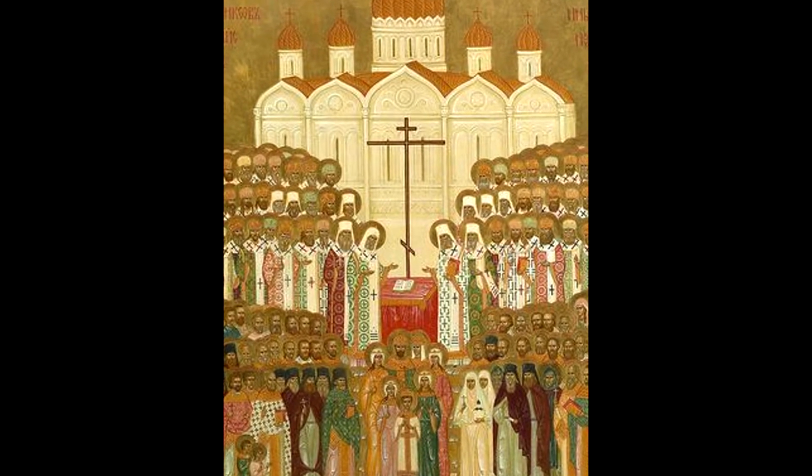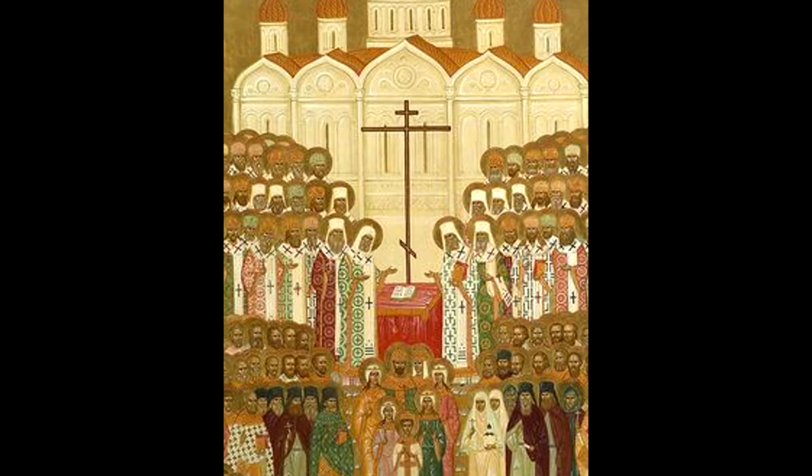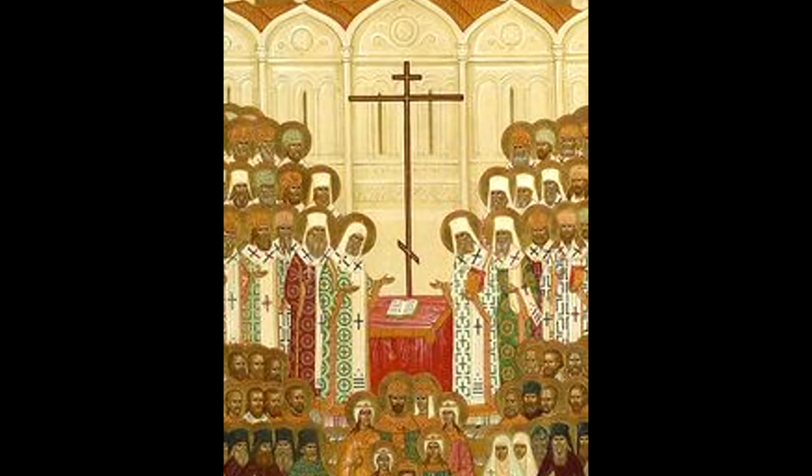Let's try to analyze this situation as a crossroad between theory and practice. Let's discuss where the border between art and theology is. What can an iconographer see?